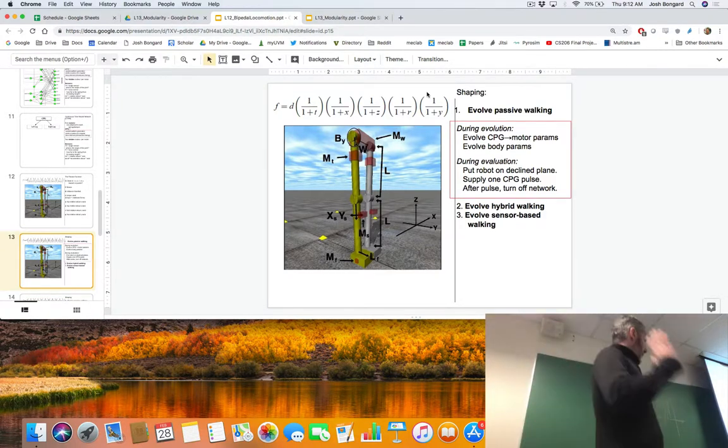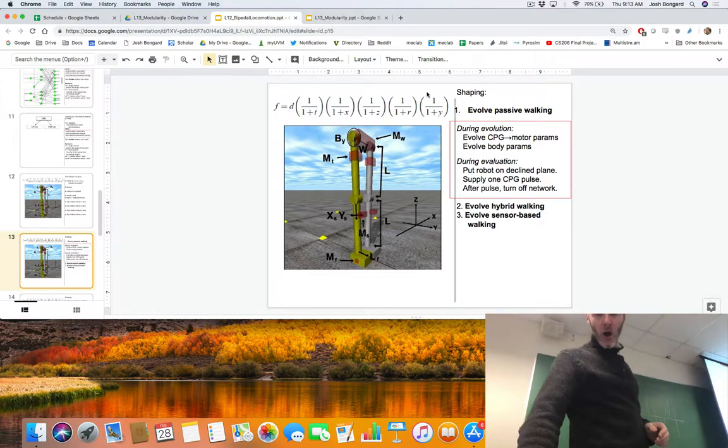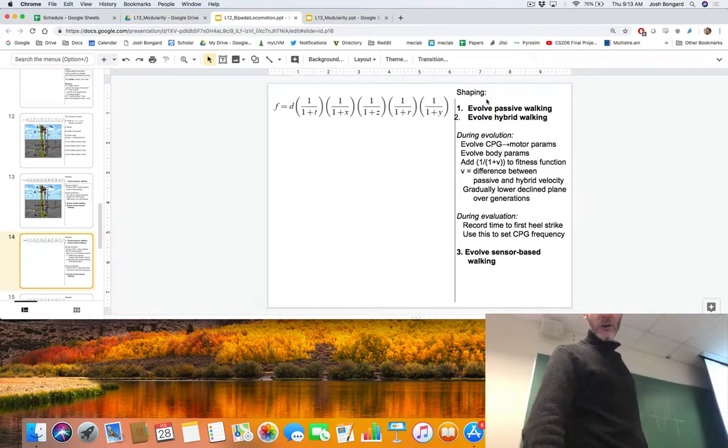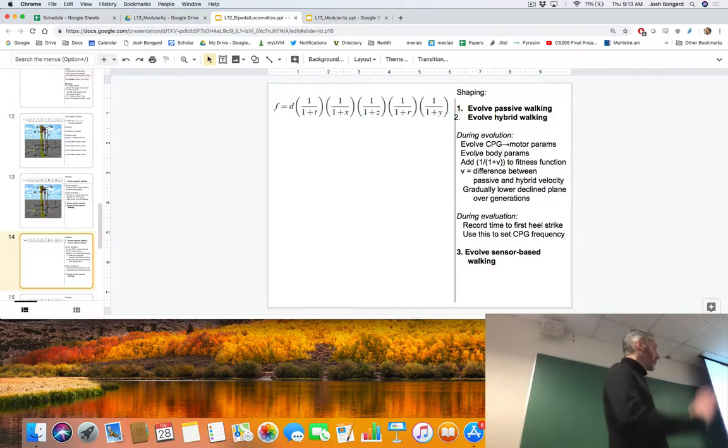If you go back and look at the actual fitness curves in this paper, as you can imagine, they actually did successfully evolve passive dynamic walking down the declined plane. So they evolve for a while until they finally get passive dynamic walking. When they do, they pause the evolutionary run and alter things a little bit. Now when they unpause evolution, they're going to continue to allow evolution to evolve the CPG to motor parameters. They're also going to continue evolving the 22 body parameters.